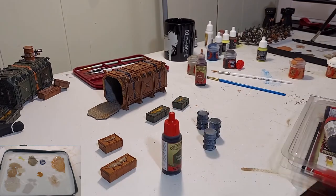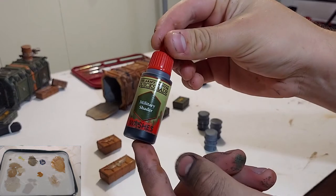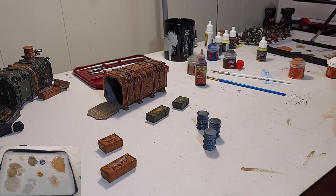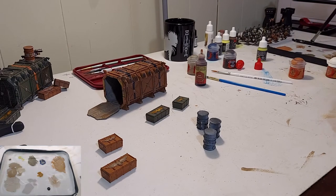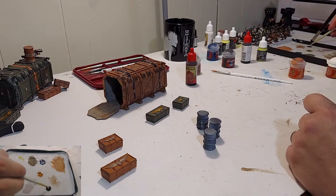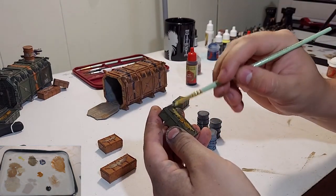Let's hit it with the military shader. Let's see what that looks like. From the Army Painter Quick Shade Set, the military shader. With that right here, it looks pretty dark, right? I mean, it's green technically, but it's pretty dark. With the military shader over here, let's see what it does.